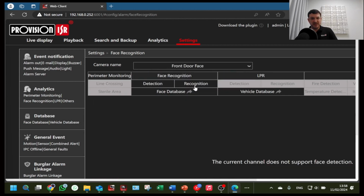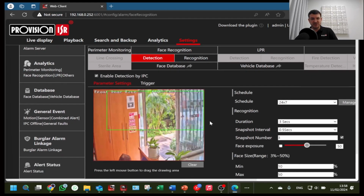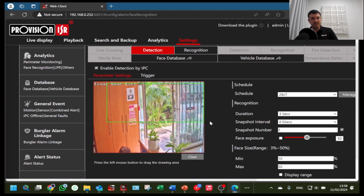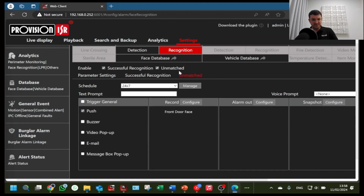And then we're going to select the type of analytic we want to set up, which is face detection. And then we can set up our face detection rules. It's worth noting the similarity of the settings page to that of the LPR camera. Additionally, within the recognition settings page, we have tabs for successful recognition and unmatched faces.